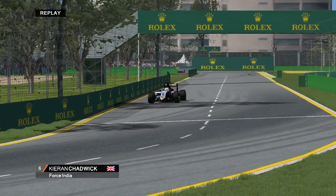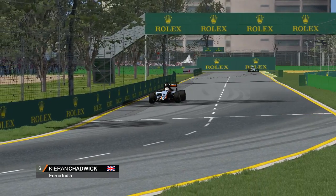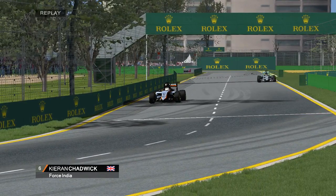Yeah, I don't think he can find a gear. It seems like his engine has actually stalled and he can't find a gear. Hopefully he can get that car going. But I think that may be him out of the race, and that'll be your 4th retiree.